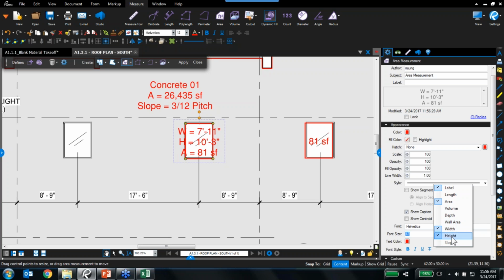That width and height this year are also width and height that are scaled. So previously the width and height in Revu was the document width and document height, which is really not helpful, but now they're actually scaled with the drawing, which is super great. Like usual, you can show the centroid, but one of my favorite things this year is the ability to show segment values. And it's going to look really cluttered because we have our caption showing. So I'm going to turn off the caption. And what you can see now is here are each of the segment values, which is really great for any perimeter measurements that you're doing.